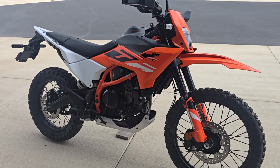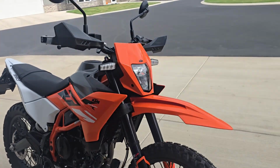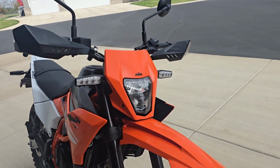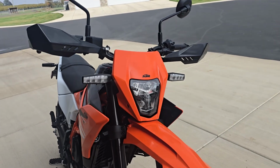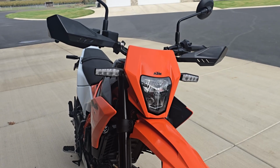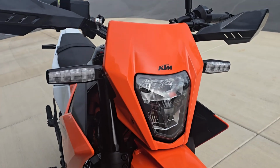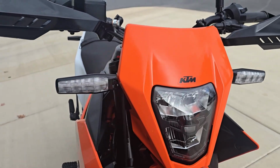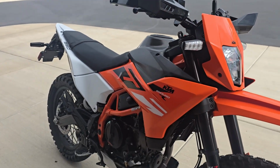Something that I like on this bike is the headlights. They put LED treatment on it, which for a bike at this price point of around $500, in some cases a little more, I mean, that's a great value. So an LED headlight, and blinkers as well as taillights, so that's pretty cool.